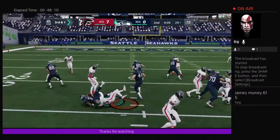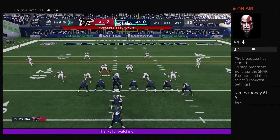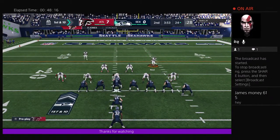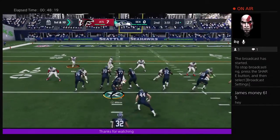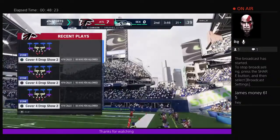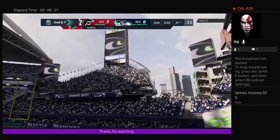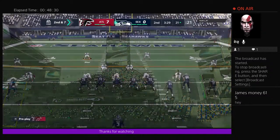On 3rd down, it's Carson. And he gets the first down here as he's taken down at the 24. Just enough to get the first down there with a 1-yard pickup. On first down, Carson. And he'll be taken down near the 20 at the 21. 3 yards on the pickup there, and it'll be 2nd down.